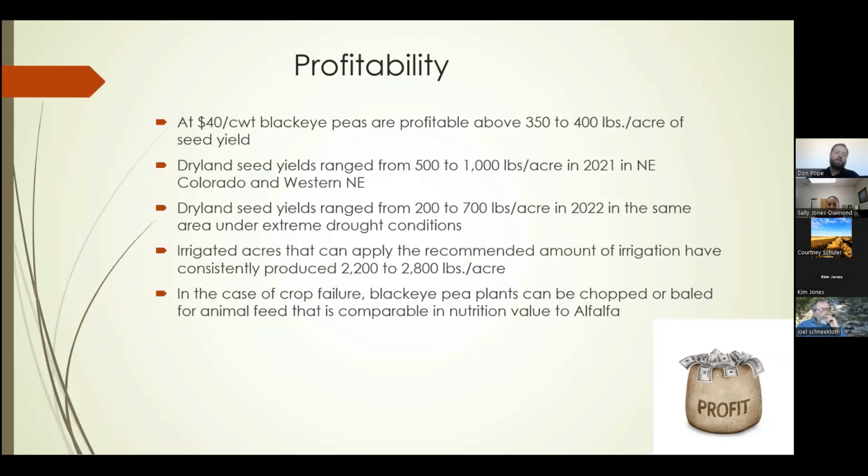And then in case of a crop failure, the black-eyed peas do have a very high animal feed nutrition value, very similar to alfalfa. I'm not an animal nutritionist, so I'm not going to get too deep into the weeds there, but there is a very high feed value to the black-eyed peas if you bale it or chop it.